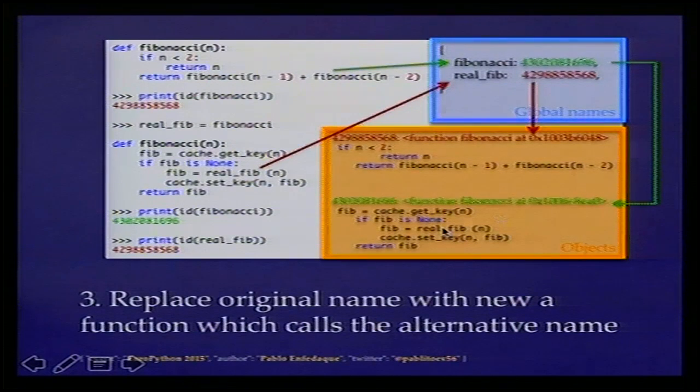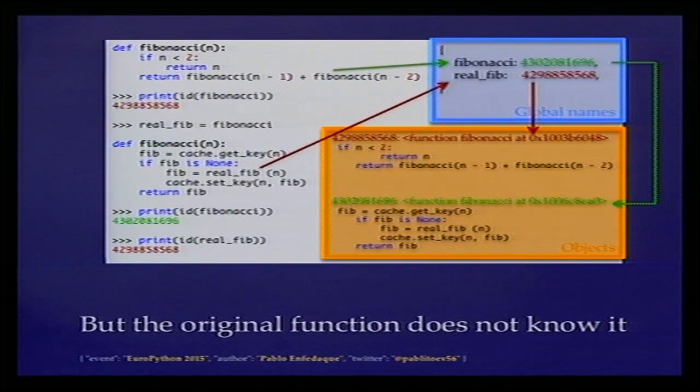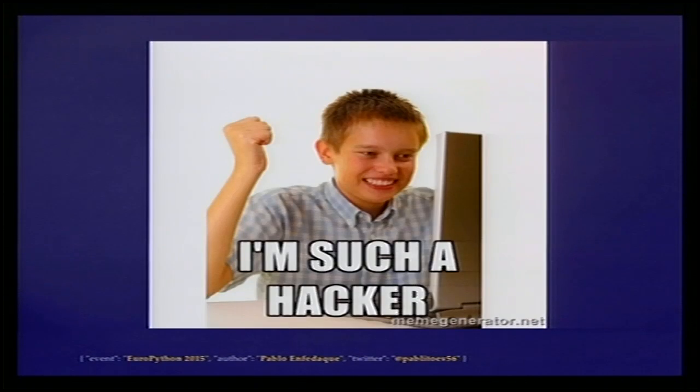The second one calls the alternative name. And we swap them. That's it. And that's part of the trick, that the original function does not know it. Hacker and magician, don't forget it.